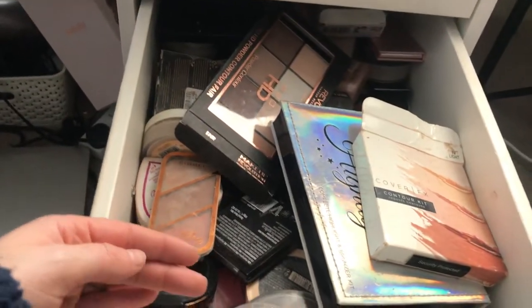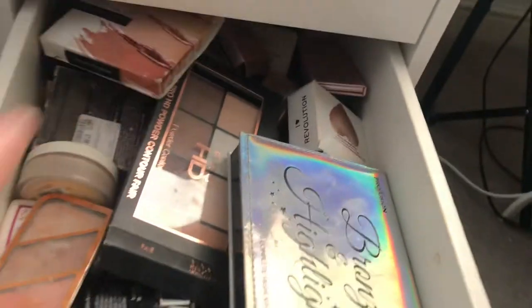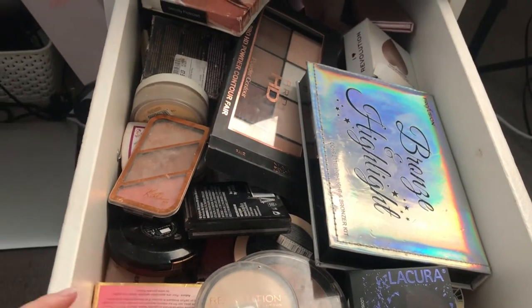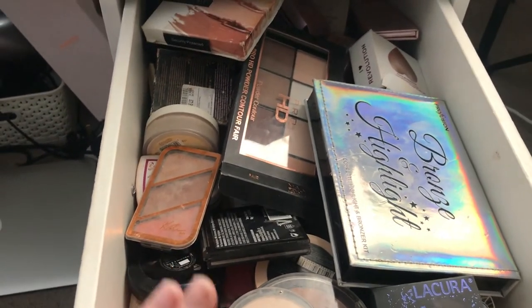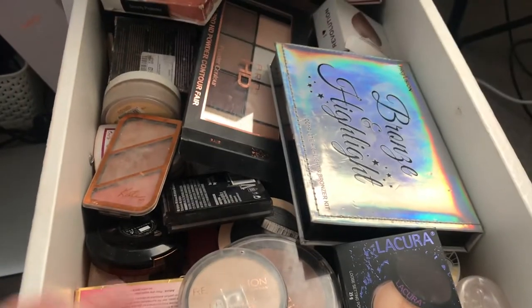The one thing with these drawers that freaks me out is that if anything gets stuck, you can't take the drawer out, or it's hard to get in to take them out because they go quite far back, as you can see. So, powder products, highlighters, bronzers, concealers. Sorry, concealer is not a powder product. Bronzer, highlighter, setting powder, etc.